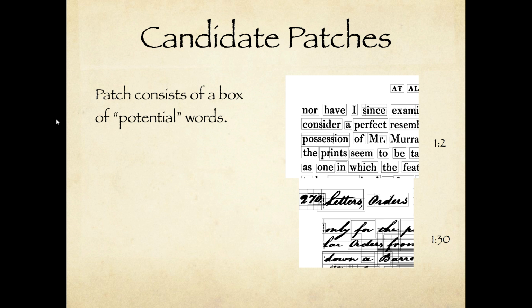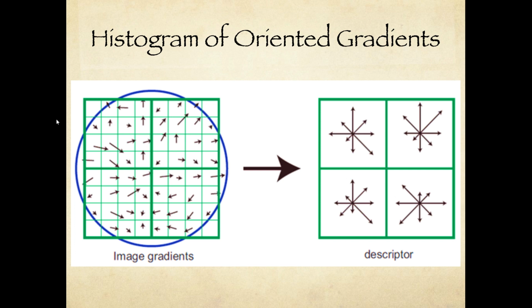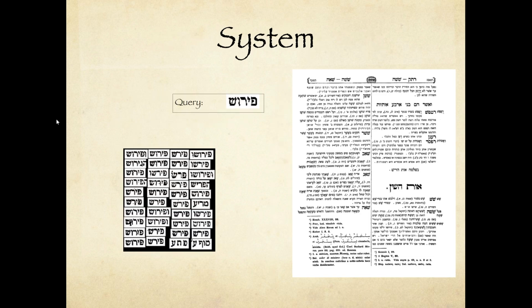So we're looking for a word, like "orders" over there, and we want to compare it with possible words in a text. We take this text, which is in Tibetan, and we don't know how to divide the words. So we encode them all, using histograms of gradients and other techniques, to make a vector represent the word, stretch all the words to be the same size, and compare the description of the query word, the one on top, with any of the possible word breaks in the text. Here's a Hebrew word for a printed text.